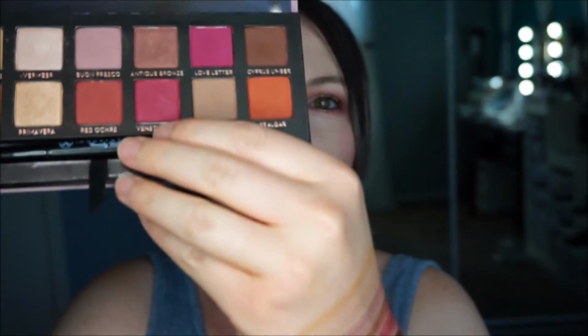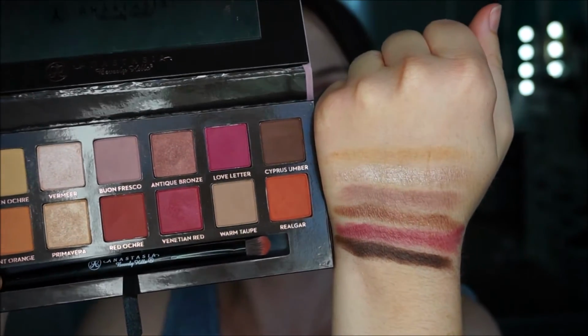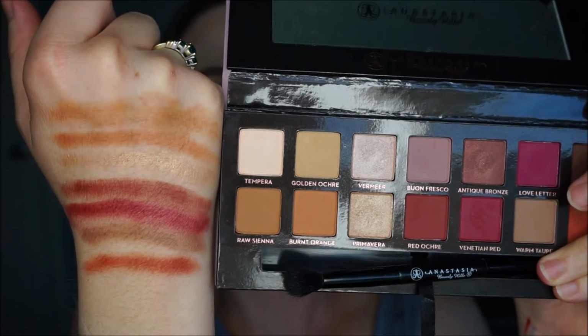So there you have it. Those are the swatches. Top row. Bottom row. Those are not the most beautiful swatches in the world because I'm bad at that, but they're swatches. Now you get to see what they look like. So yeah, like I said, I'm really impressed with this palette. I will not be returning it because I love it.